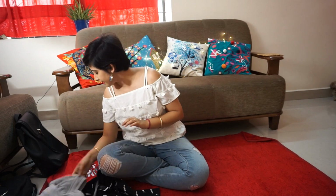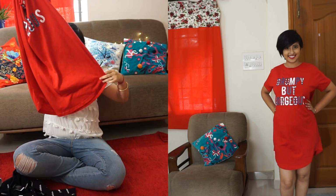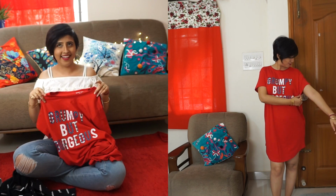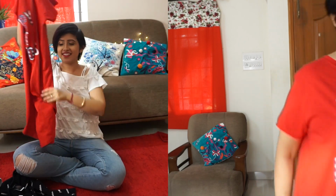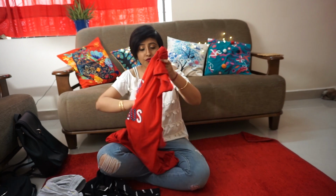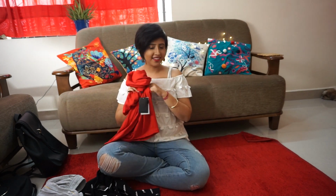Okay. So the next one is this sleepwear t-shirt dress that I got from Westside. This is a red colored dress with something written on it, grumpy but gorgeous. You know, this thing attracted me more than the dress itself. Grumpy but gorgeous. Yeah, sometimes I am like that. Okay, so this is a t-shirt dress and the size is quite short I'll say, but good for wearing during the night for sleepwear. So the original price of this one is 799 rupees, but I got it for 399 rupees. So this is from Westside. And let me tell you, red is my favorite color.